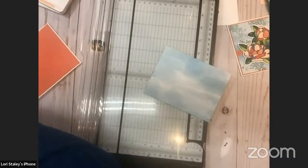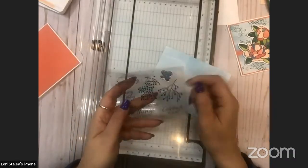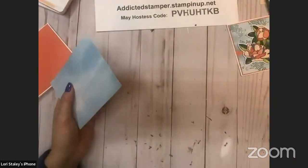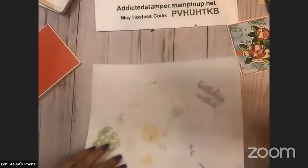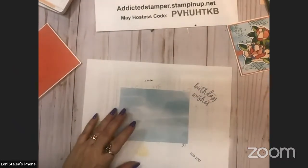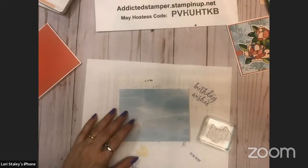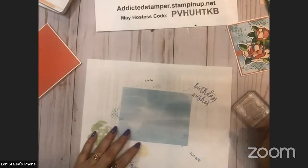Now we have that really fun accent image in the kit. So the only stamp I'm not using today is the little flower. You could easily stamp that on the inside panel of your card, right? But we have this fun little background stamp. And I'm like, well, let's do something fun with that. So we're going to bring that in. And we're going to grab the shaded spruce again.